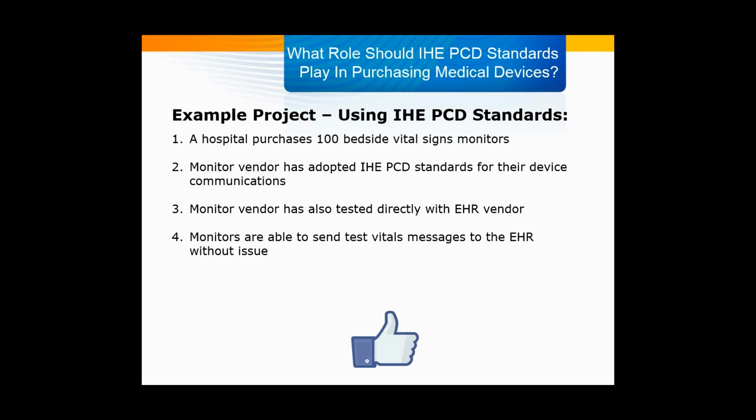Here's an example scenario of a project where the patient care device vendor utilizes the IHE PCD standards. First, a hospital purchases 100 bedside vital signs monitors to be integrated with their electronic health record system. The chosen vital signs monitor vendor has adopted IHE PCD standards for their device communication and has tested successfully with the hospital's EHR during the Connectathon testing event.